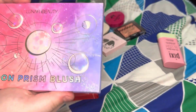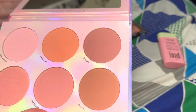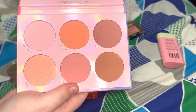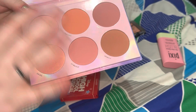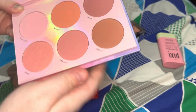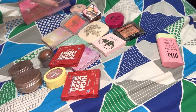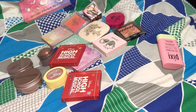The first thing you're gonna see is the Luna Beauty Moon Prism Blush Palette. There's nothing wrong with any of these blushes really. I just don't have room in my collection and I have other shades that I prefer. So this is just a really pretty peachy toned palette, but it also has pinks and some darker shades as well. It's just more of a peachy type of palette. The packaging's beautiful though. We then have this Sailor Moon blush, which looks like this. It has a bit too much glitter for my mom, but it's very, very pretty regardless.